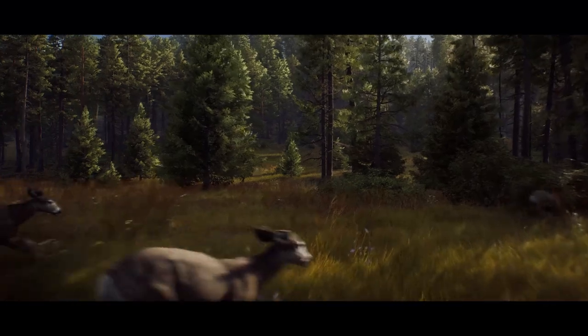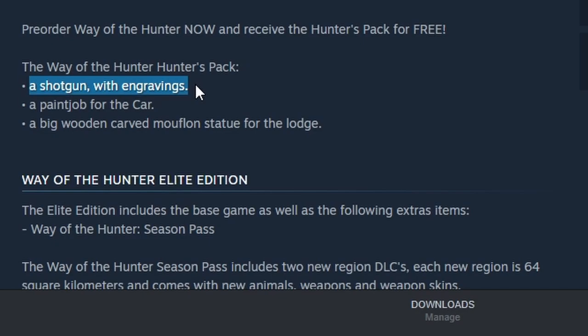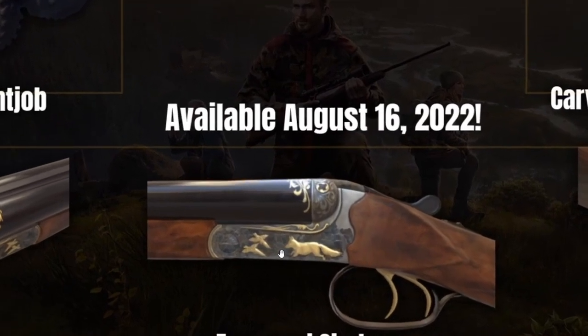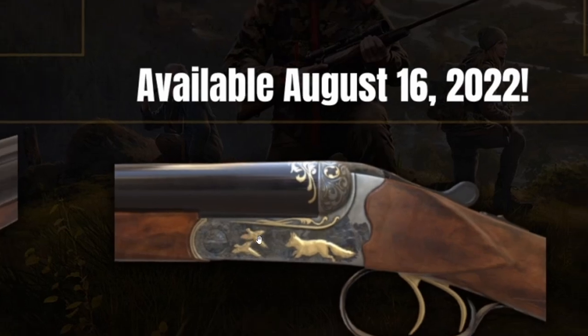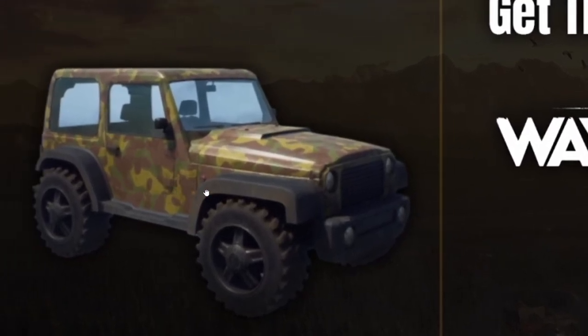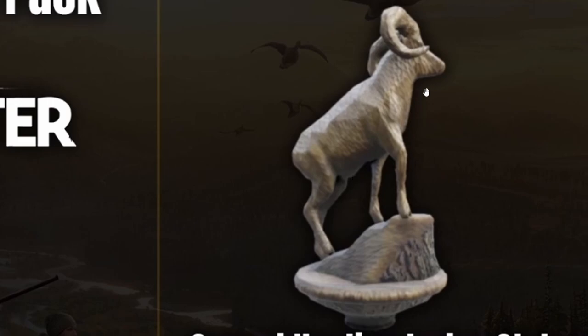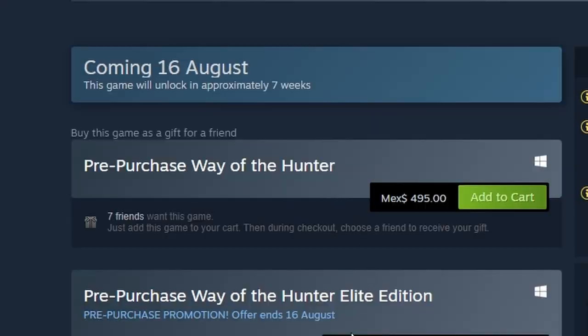And well, apart from the discount for the Elite Edition, if you pre-purchase any of these two editions, you get a shotgun with engravings, a paint job for the Jeep, which is essentially a skin, and also a big, wooden carved mouflon statue for the lodge. On this image we can see the engravings on the shotgun. Looks like a fox chasing some pheasants, which is a small detail, but looks nice. And then here we can see this really cool camouflage for the Jeep. I really like it, as well as the mouflon statue, which I think should look nice. And those are the three items you get if you pre-order any of these two editions.